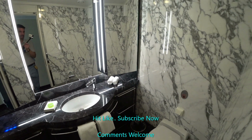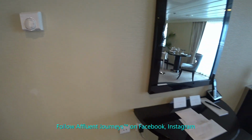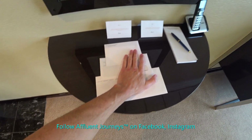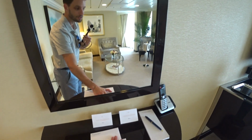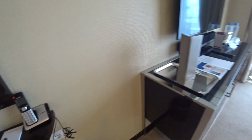So this is the entry half bath. Of course, brand new doors on every room. You still have a little dial thermostat there that is in Celsius. And these are the welcome envelopes that you get when you stay in the nice Vista suite. You do have a Butler phone you can take with you around the ship.